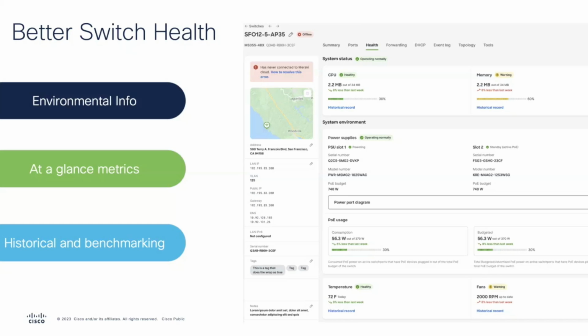So one of the things that we've always done well is give you historical information to benchmark with, right? Whereas I can go into any Catalyst switch at the command line and ask how hot are you now, and I can write that down on a spreadsheet and keep track over time. But it's always been really hard to do benchmarking, and Meraki has done that really well.